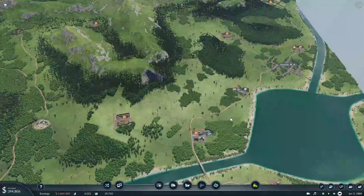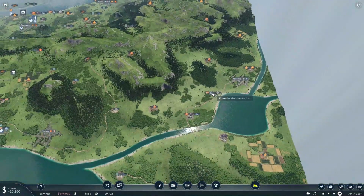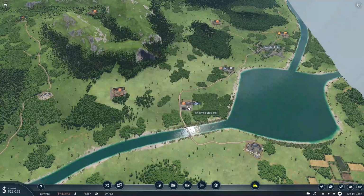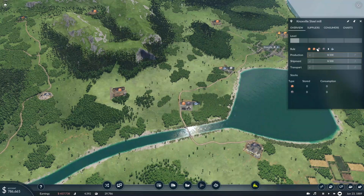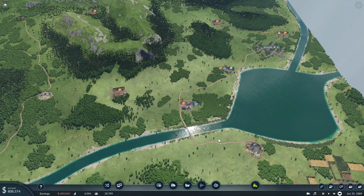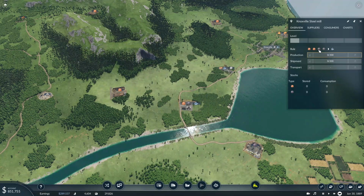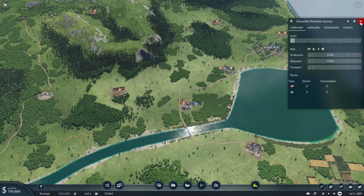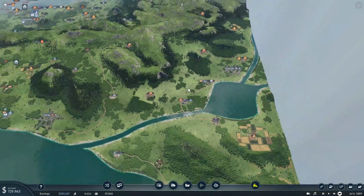So now I think we're gonna attempt to do one of the more advanced production lines, and we're gonna start making machines. So here's a steel mill. This produces steel that we need for this, and we have an iron ore mine here and a coal mine here, which is what this requires. And they're very close to each other, so this takes a lot of iron and coal, so that'll be really good for us. And then the only other thing we need to do is find out where to get planks from.